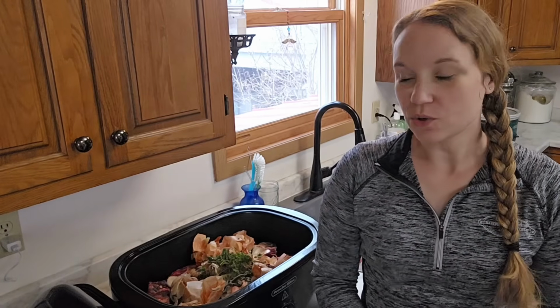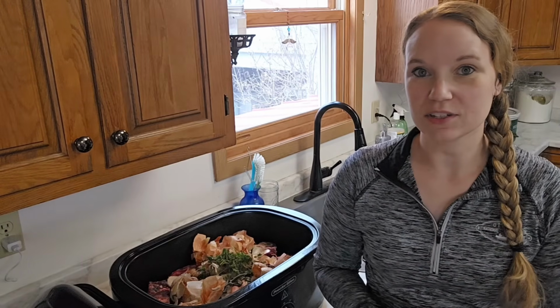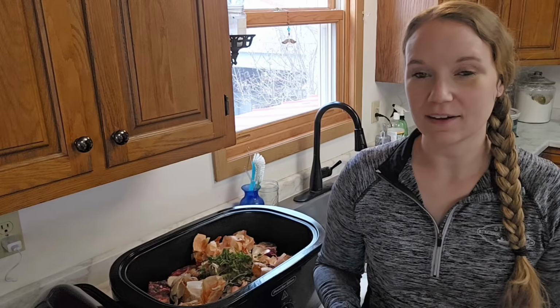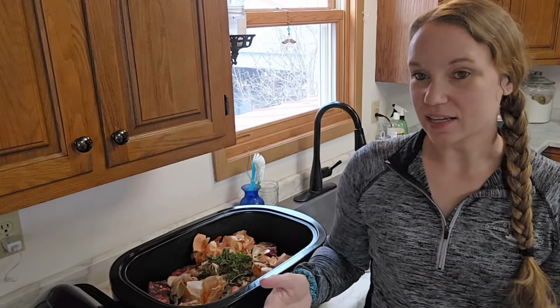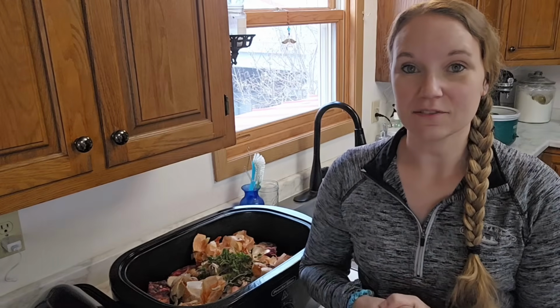We're gonna start at about 200 degrees, somewhere between 200 and 250, and make sure it's not a rolling boil in there ever, but just a nice steady heat. And then this will be taken care of in a couple of days.